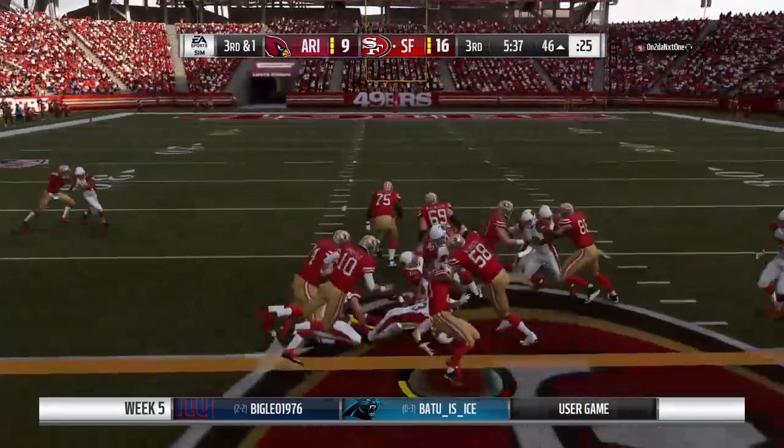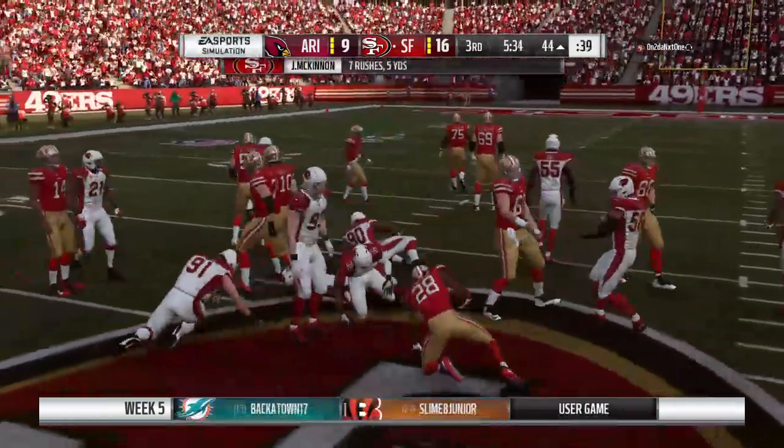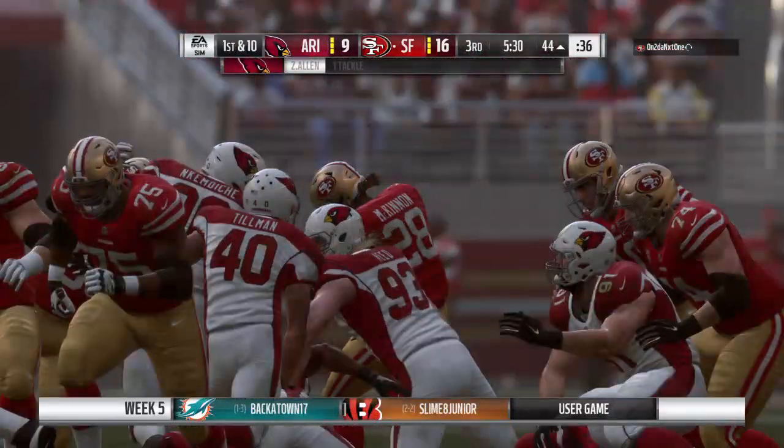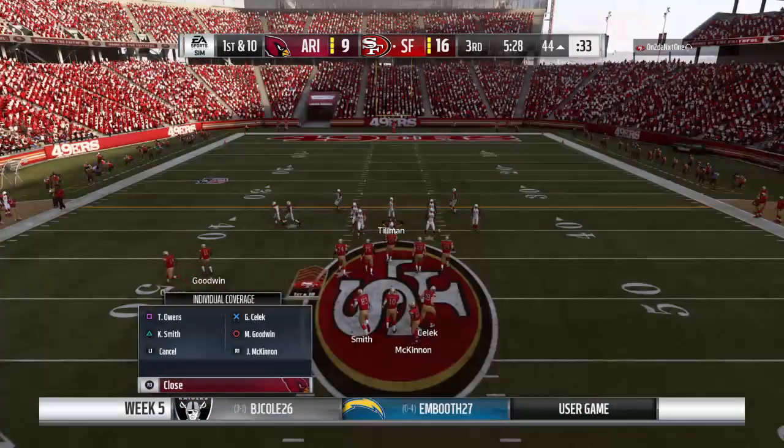They'll run it now out of the gun, and he's going to have a first down as he's brought down at the 44-yard line. They only get 2 there, but on 3rd and 1, that's all they needed to keep the drive going.